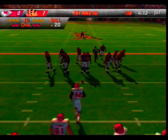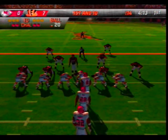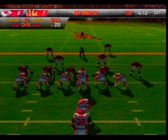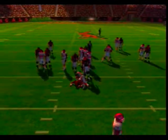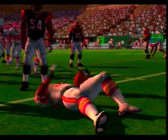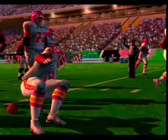First and 10. Ball on the 20-yard line. The Bengals come out in a 4-3. He tucks it away. Meister comes up to make the play at the 20. And he chases him down behind the line of scrimmage for a loss.